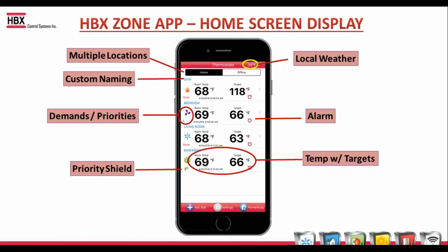On the app, once you've added your thermostats, you can see up to 20 zones for each location. You can customize each zone with a name. You can also monitor current temperatures with your targets. You can give it demands. You can also set priorities for each zone. So if you wanted your domestic hot water or your bedroom to be heated first thing in the morning, you could set those as priority 1 or priority 2. And once those have been satisfied, your other zones will then accommodate their heating call. And then you can even see the current local weather as well.